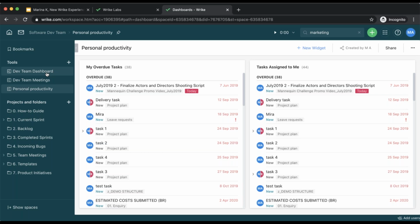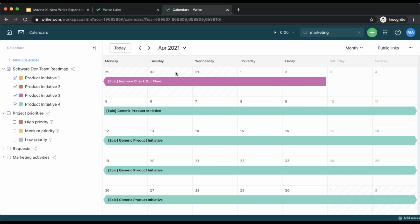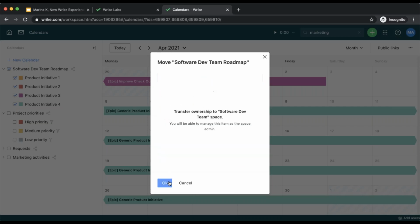I assume some of you may already have a few dashboards, calendars, or workload charts that you use on a regular basis. You actually don't need to recreate them from scratch. Just navigate to the relevant section. So let's use this More button now, and I'll go to the calendar section. I'll choose this calendar, Software Development Team Roadmap. Now, if you click on this three-dot menu button, you can move it to any existing space. So I click on Move. Now I find the space where I want to move this calendar, and I click on Move.